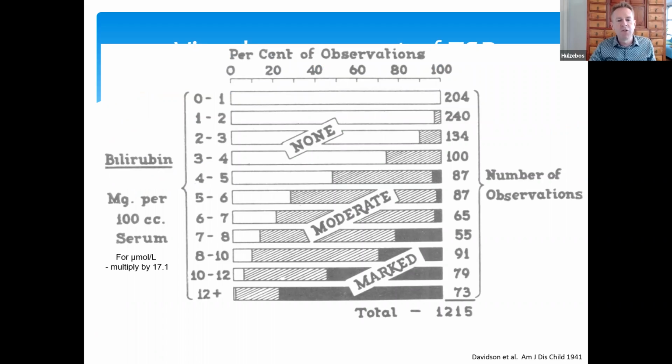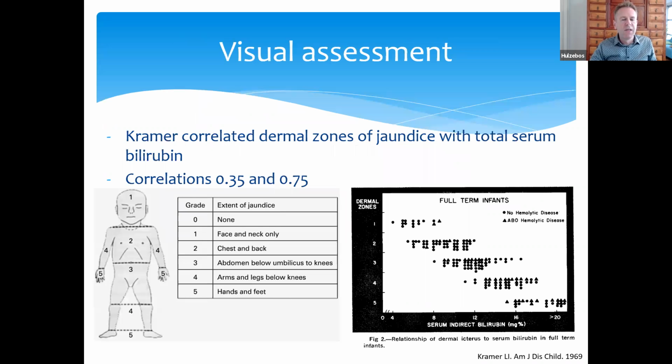Let's first talk about visual assessment. Davidson, in 1949, noted a wide variability among infants in the correlation between visible jaundice and serum bilirubin level. A majority of infants with concentrations above 70 to 85 micromolar were icteric. In 1996, Kramer systematically correlated dermal zones of jaundice with actual total serum bilirubin values. Here are the dermal zones, and on the x-axis is the serum indirect bilirubin.